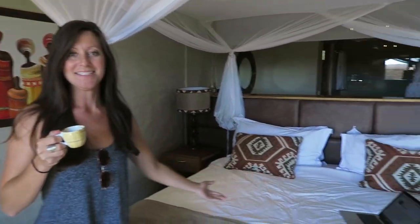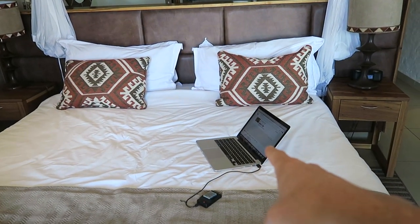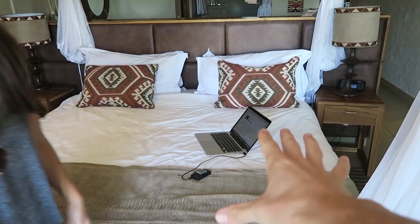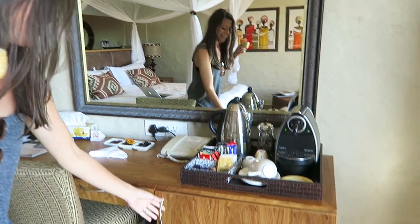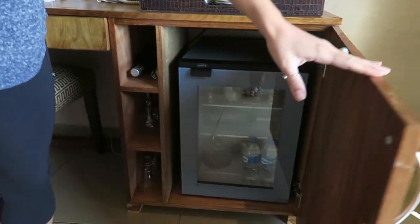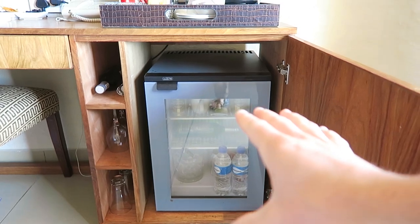So this is our room. This is our big, huge, massive bed. And that's our computer that has blazing fast internet. The vlog uploaded in 10 minutes, which is insane. Never happened before. This is the Nespresso machine I just used. This is our complimentary fridge since we have a club room. The fridge isn't free, just the stuff inside.